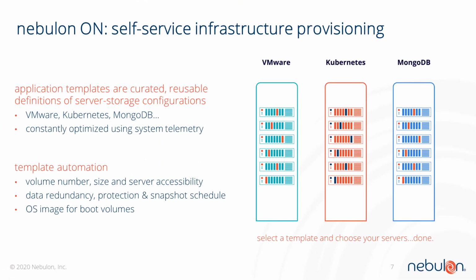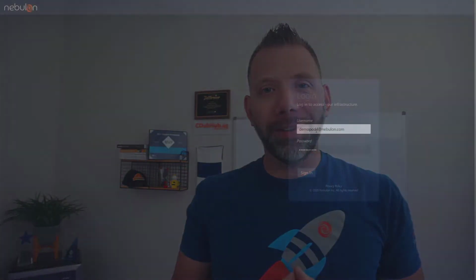Project teams, app owners, whomever is looking to provision storage or servers is able to choose from the curated list and get up and running quickly. Nebulon application templates provided are a default curated list, and you as a customer are able to take these templates and further customize them based on your organizational needs and best practices. This ensures that your storage and compute artifacts are provisioned following your corporate standard in a very reliable and repeatable fashion. In the example today, we're going to focus on our VMware template, which will provision ESXi, the necessary datastores, and get everything up and running for our application. So let's jump into that demo.